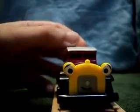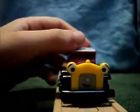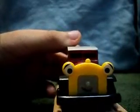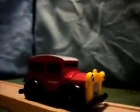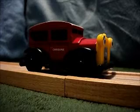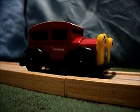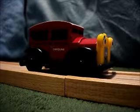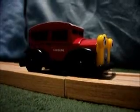for $4 and 26 cents. And not too many people were bidding on it, surprisingly. I thought this would really go up in price because Caroline is such a rare character. I don't know exactly in what set, or if Caroline was sold individually, when she first came out in the Wooden Railway line, but she's a very cool character.